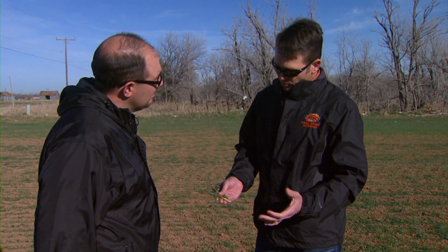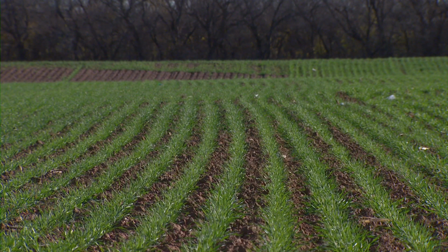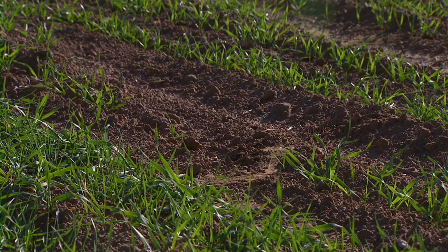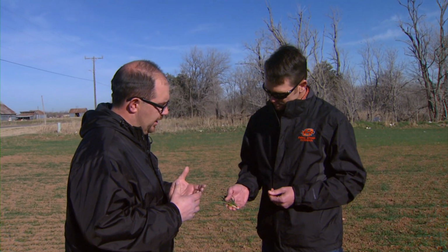It's getting cold, we're into December. I don't know how much more root development we're going to get this winter, so we're going to need some real timely rains to keep this wheat going. Right, okay, so let's go take a look at some wheat in another part of the state. Sure. Okay.